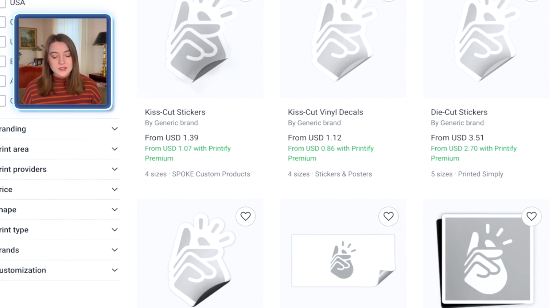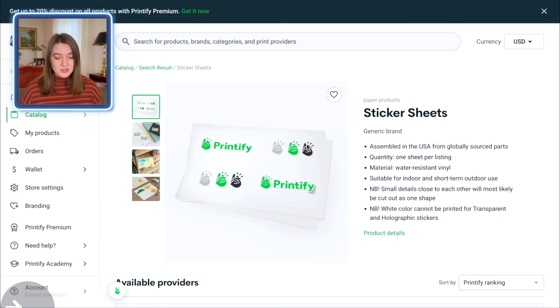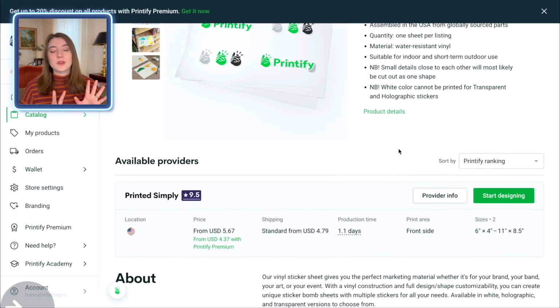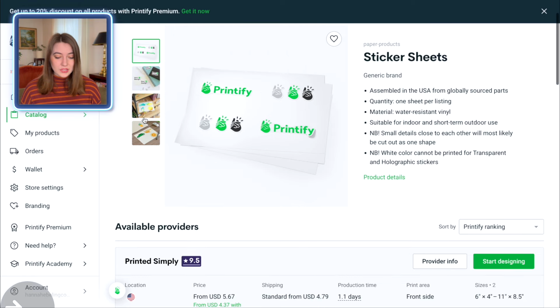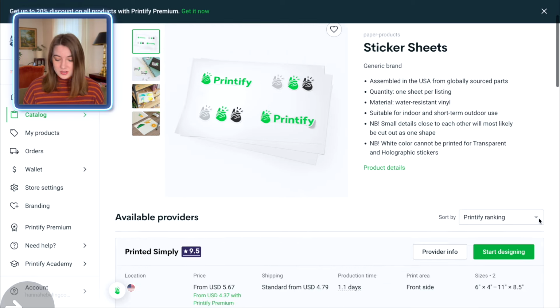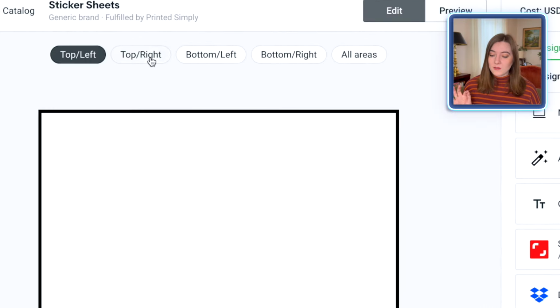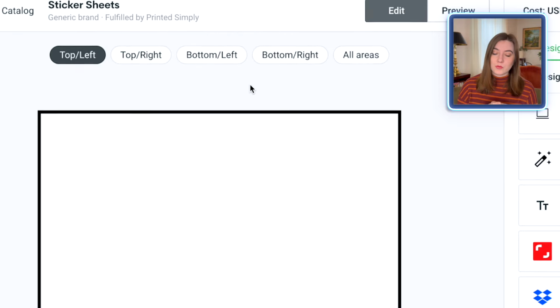Printify has a lot of different single kiss cut stickers, but the ones that I really like are actually these sticker sheets. Now, anytime that you can sell a sticker sheet, you're going to be able to sell multiple products for a cheaper price. So I really like this, and I think customers like getting a few different options too for their stickers. So let's just go ahead and push start designing here. Now, we're going to need 4 different images for each of these quadrants to be able to print this sticker.